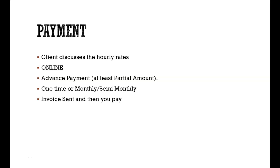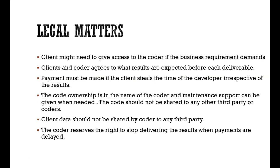And coming to the payment, you discuss the hourly rate, and payment is done online only. And some advance partial payment, and it can be done monthly or semi-monthly, and invoice will be sent and then you pay. So there are certain legal matters which can be discussed once the work begins.